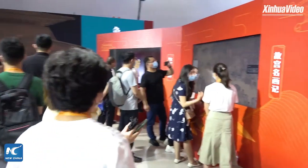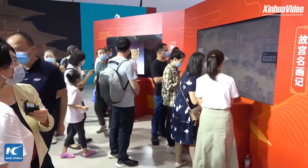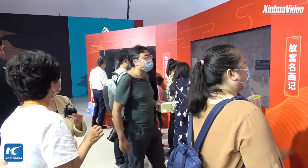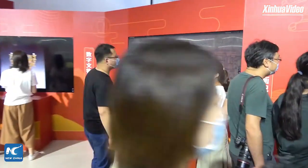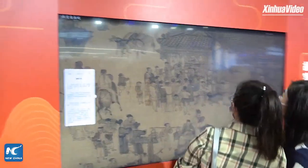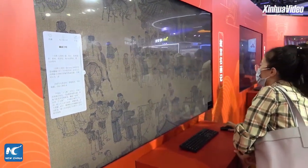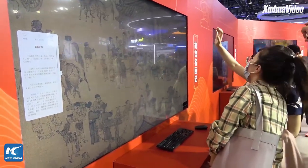Here we can see a mini website entitled The Painting Masterpieces of the Palace Museum Collection. It features very ultra high resolution images of one of our greatest paintings in the collection. For example, this one is called Life Along the Bian River during the Pure Brightness Festival. It's from the 10th or 11th century, so 1,000 years have passed since its creation. It's a very well-known masterpiece.